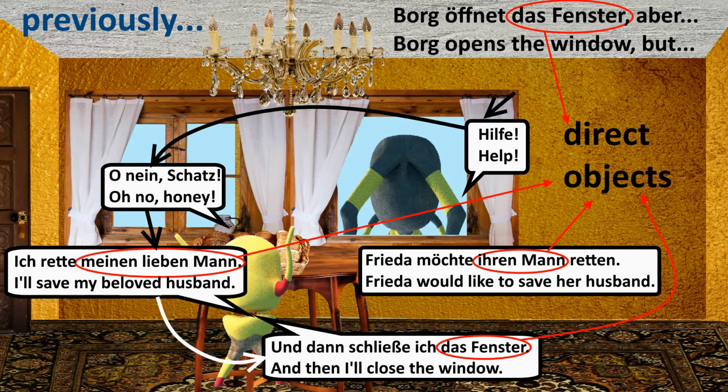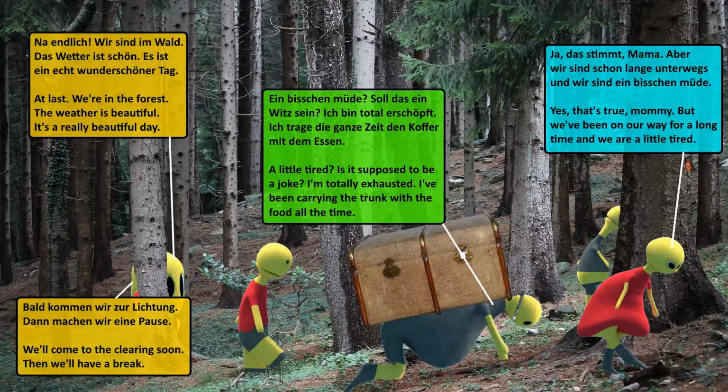In the course, you will witness quite a few funny adventures of the family, and not only them. From time to time, there will be a story that usually will also be full of adventures and funny situations.